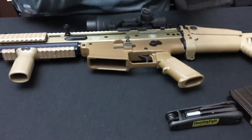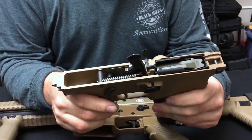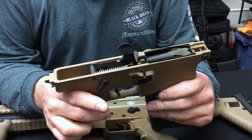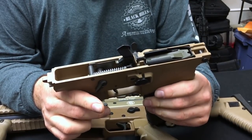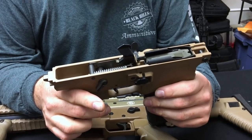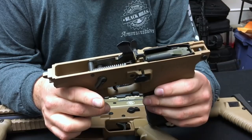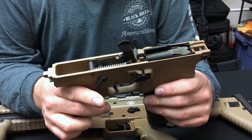Also inside of here, these all come standard with the Geissele SCAR trigger. Now I gotta say, as far as triggers are concerned, Geissele really did an incredible job on this trigger. It is much better than the standard trigger. The trigger on the standard SCAR rifle is typically what you would expect out of a military grade rifle, around 8 pounds, you know, creep.